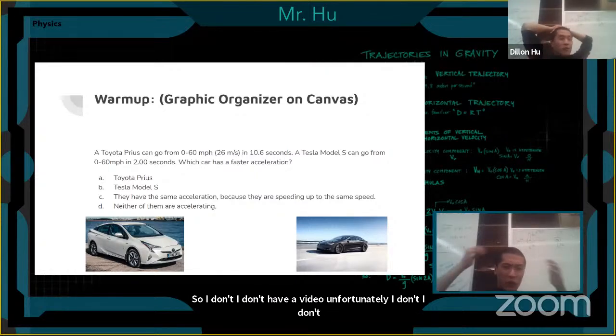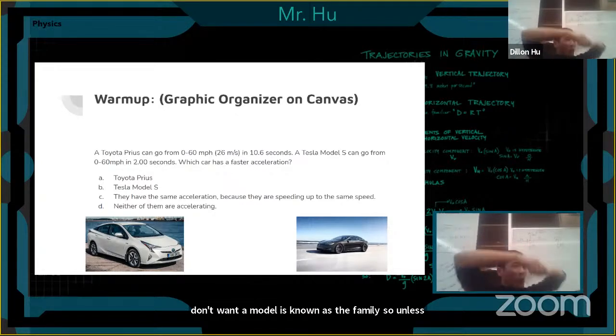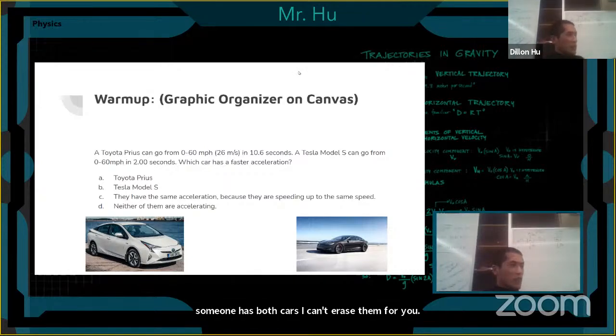I don't have either. Well, the family has a Prius. I don't own a Model S, nor does the family. So unless someone has both cars, I can't really race them for you. Fortunately, you'll have to sort of take my word for it to some extent.